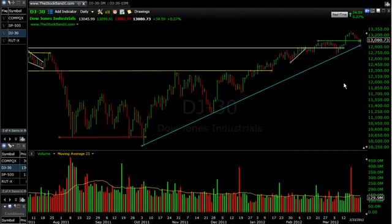So really good constructive price action, even though last week we saw the market move sideways or kind of mixed, a little bit up or a little bit down. It was a constructive week, and that's allowing a lot of charts to create some good bullish patterns, flags, and pennants. Be on the lookout in the days ahead.